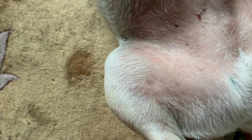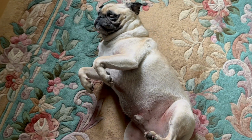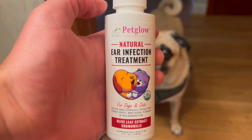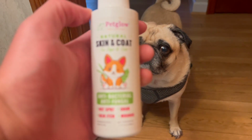I have already seen the redness go down. The ears, he doesn't do as much shaking at this moment, and you can see how happy he is about the whole process. He doesn't take these very well, so it does make it a little difficult, but it helps take care of him. So that's the biggest thing, is if it takes care of him and handles some of his irritations, then it's worth it.